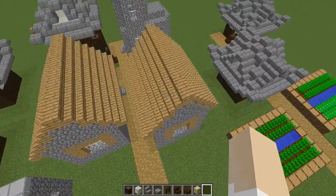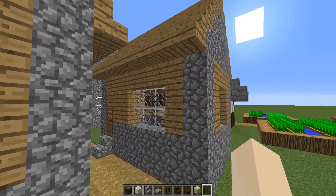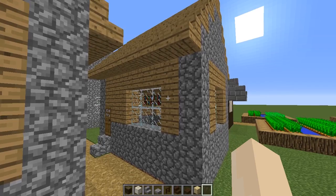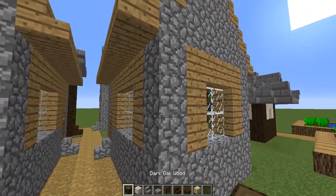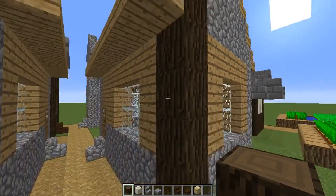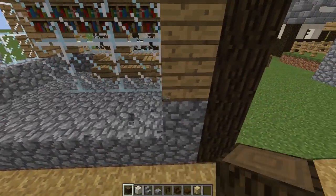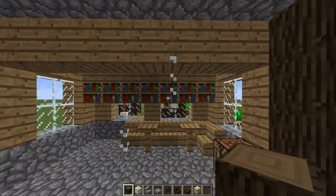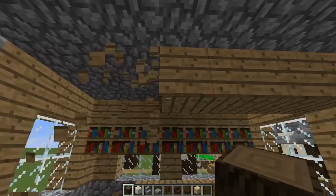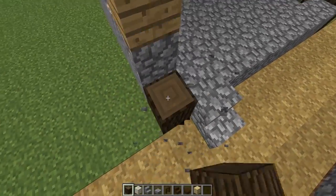Today's video will be the second in my little transforming village Japanese style series, and I will be transforming the library. So back in the Edo period in Japan, they didn't really have libraries per se, but they did have literature or bookshops. So today I'm going to be transforming the village library into an Edo period bookshop instead, because that makes more sense for me.